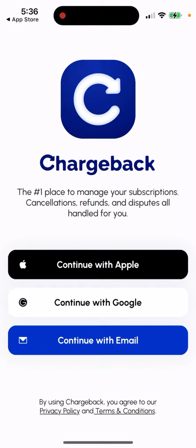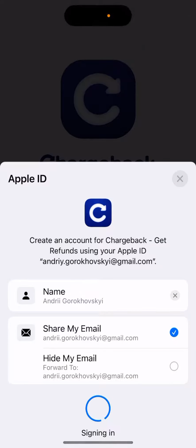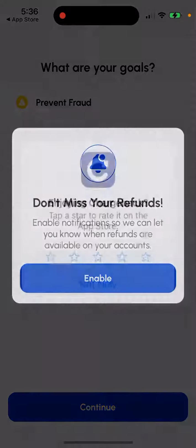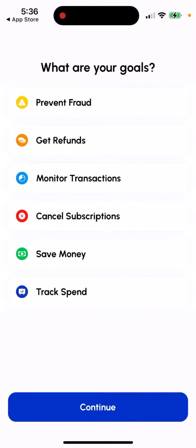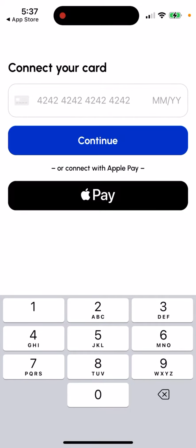So then, just open up the app, and then you can create an account with Apple, Google, or email. So then I just create with Apple ID, and then you can just proceed from here. They want to enable notifications. So just select your goals, what I want to do with this app. Prevent fraud, get refunds, monitor transactions, cancel subscriptions, save money. So I want to cancel my subscriptions.